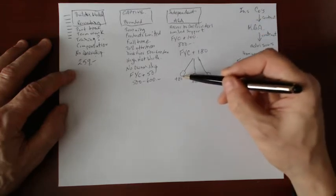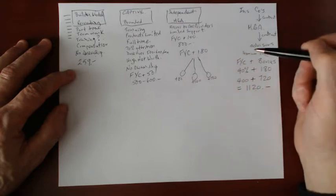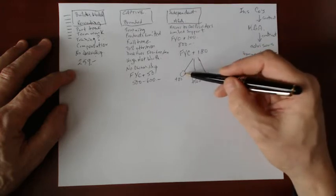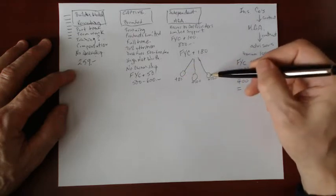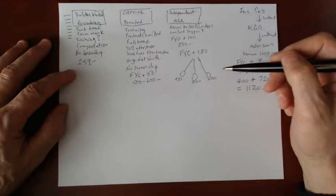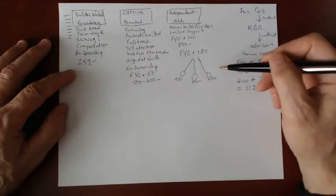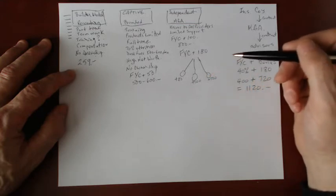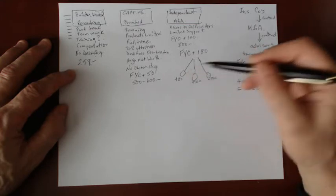What about when this fella has a great month and he finds out this fella's making FYC plus 120? Well, what's this fella going to want? Well, I can tell you what he wants. He's going to want this contract, and he's going to come to you and ask for it. And what you're going to have to say is, well, you've only been with me 6 months. He's been with me 3 years. Yeah, but I just did a bang-up production in the last 2 months. I want a higher contract.